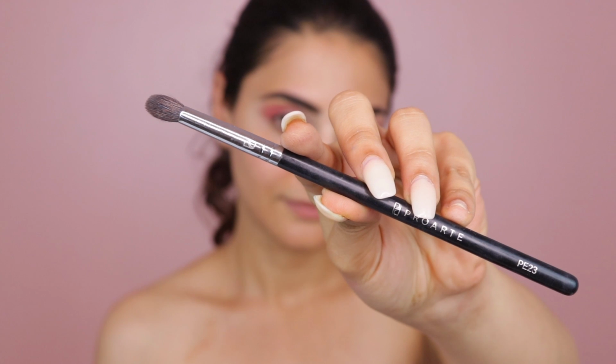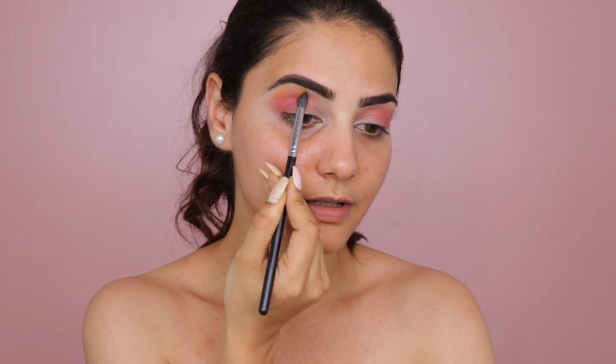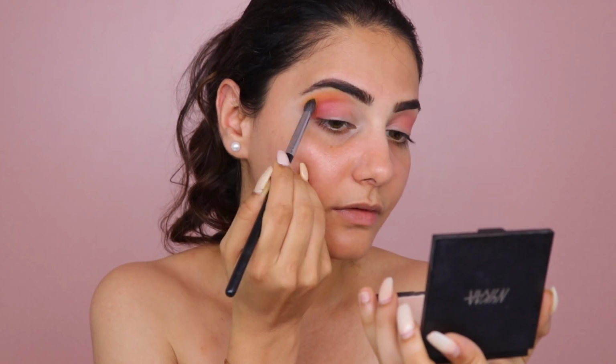Now I'm going to take a little bit of this orangish yellow and pop that right on top of the transition shade so that it has a really nice blend of colors going on. Also because it looks slightly more complicated like that. What's the point of doing simpler things when we're taking a challenge? For that I'm going to be using the Pro Arte PE23 brush. As usual, I'm going to start packing the color first before I start blending it. I think I'm liking what's happening on my eye.